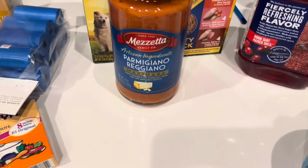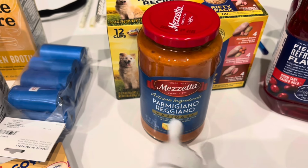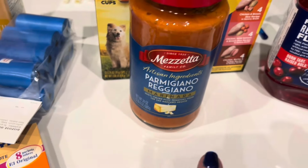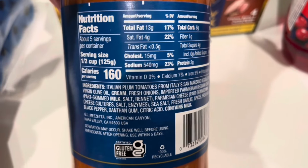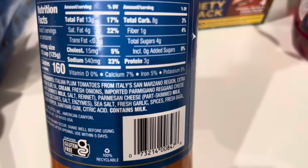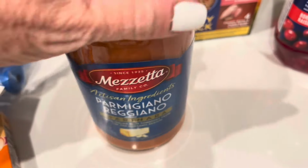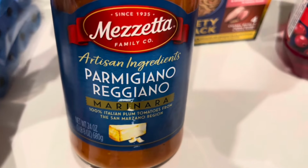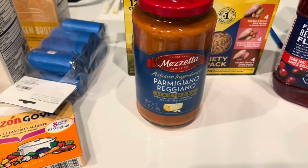With the spaghetti noodles I got, we're going to have this. This is the Mazzetta Parmigiano Reggiano. It's so delicious. This was $6.99 for this jar. It is 8 total carbs per serving, which most, you know, are between 5 and 9 I've seen. But it is a very clean, affordable, delicious marinara, whatever. I can't even think. Yeah, marinara. This is really good. I like it better. I don't even buy Rao's anymore. I feel like it's too expensive, and I didn't really like it that much.